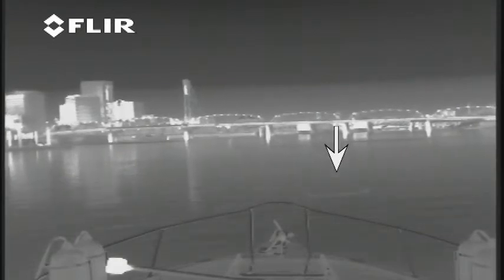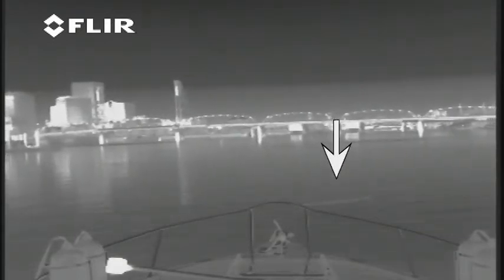Even small objects that might not be detected by radar, such as floating debris, will become clearly visible on a thermal image.